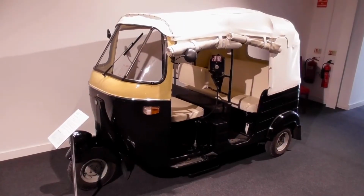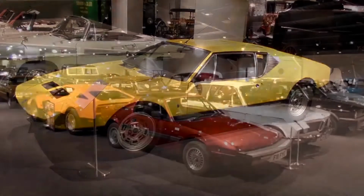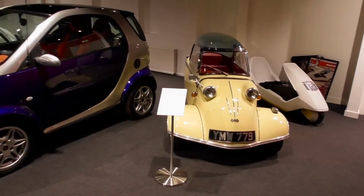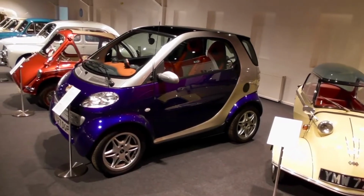In Wheels Around the World, this selection of cars highlights the truly international nature of their collection. United Kingdom, Canada, Germany, USSR, France and India are all represented.